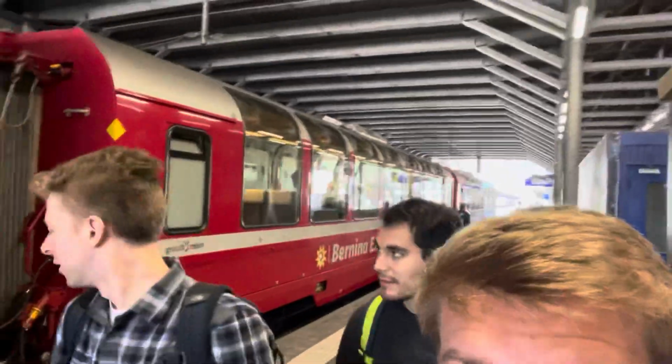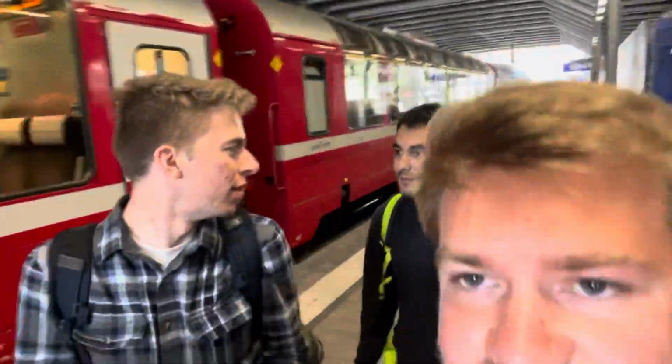We just made it to Chur, which is where we're getting on our Glacier Express. And this is one of the Glacier Express trains. Fancy windows and things. But ours doesn't come for another hour, so we're gonna wait and then get on to that. But yeah, I'm excited. Looks nice inside.